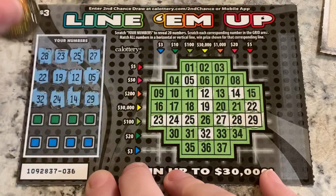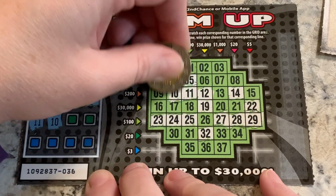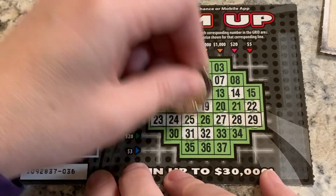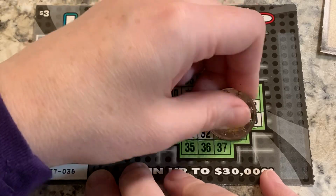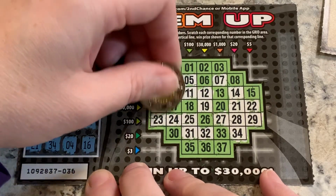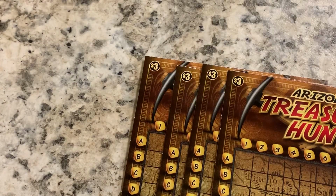This middle line looks really good right now. I just need a 26. Hmm. Yeah. 11 and 10. 7 and 31. Come on, 26. 21 and 34. We'll take a number 8 even. A 4 and a 16. So that was a big tease. I thought we might almost get $100 on that one, but I don't see a line completed there, so I think that one's a loser. So what do we got? $3 on there? Yeah, $3.